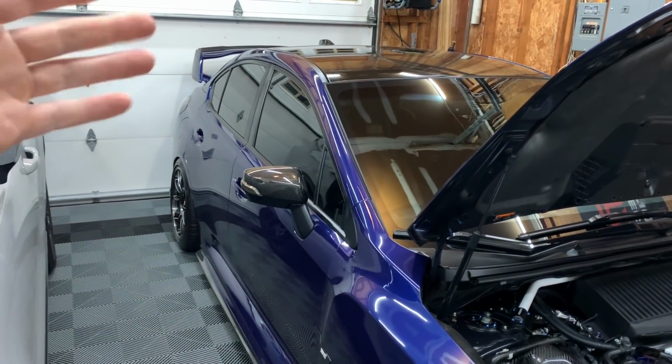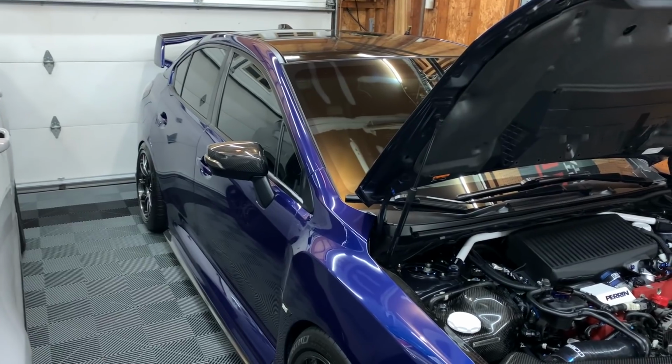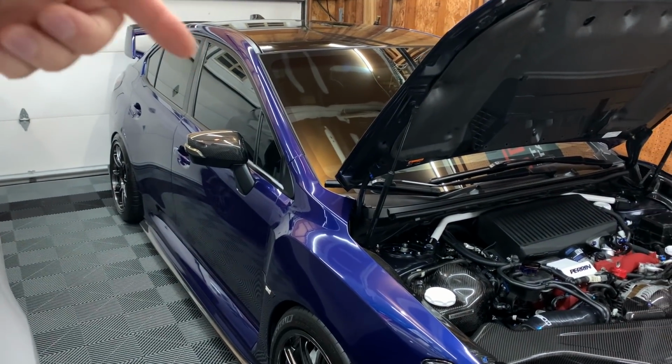So I'm going to throw those clips in here, and then I will catch back up with you guys tomorrow once I pick up the muffler. We'll install it and see how it is. So check out these clips real quick.